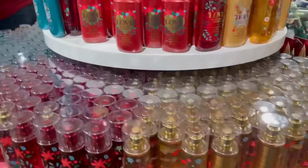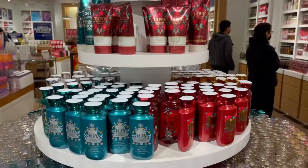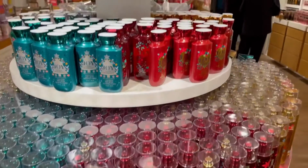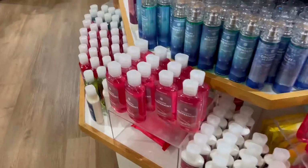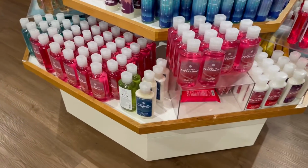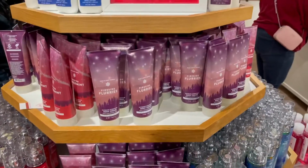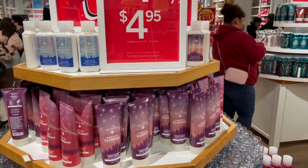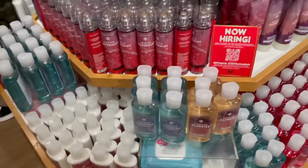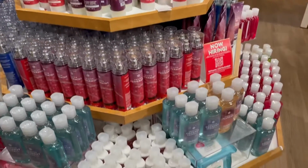And then they had the hope, the joy, love, and peace, I believe, on this table, all going for $4.95. They just need to drop it to 75%. Like, just come on. So this is the other $4.95 table that had the fireside flurries, the twisted peppermint. They also had the sleigh rides and snuggles at the very top, but they only had the lotion, no body creams, no fragrance mist, no shower gels, anything like that. But it was interesting to see that in stores.